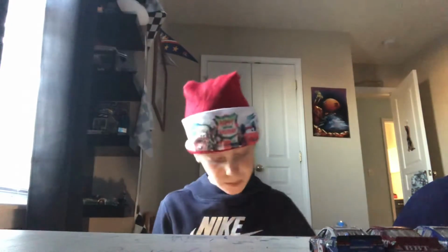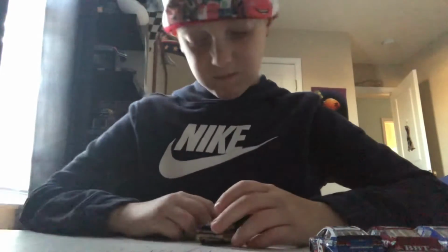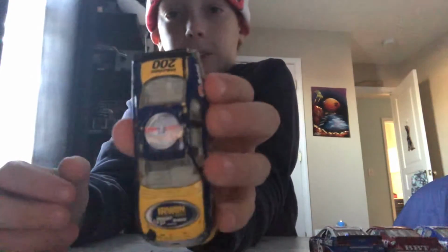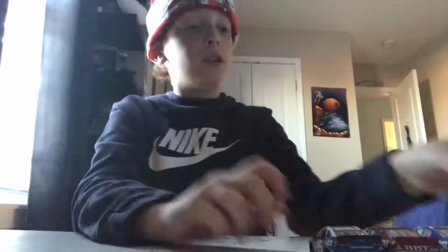Randomly pulling out. 2012 Bristol Motor Speedway race car is 2012. It's a pretty good car. There's the front, there's the side, right there, there's the side. Side where you can actually see. Sorry if you hear my dog Bella barking.